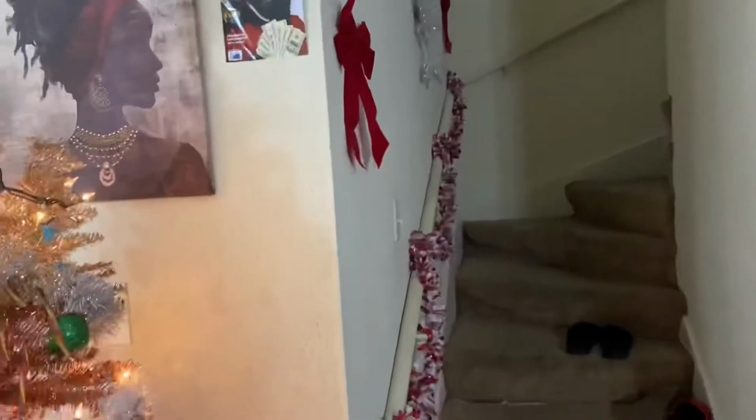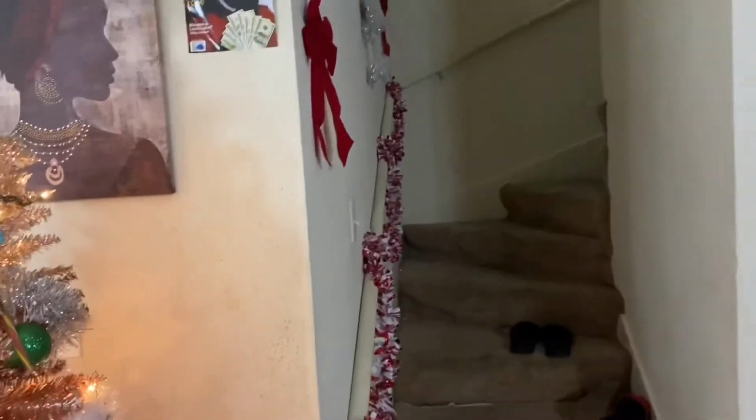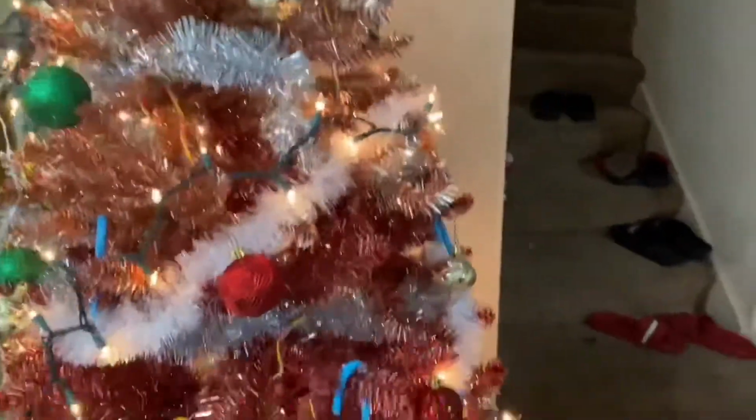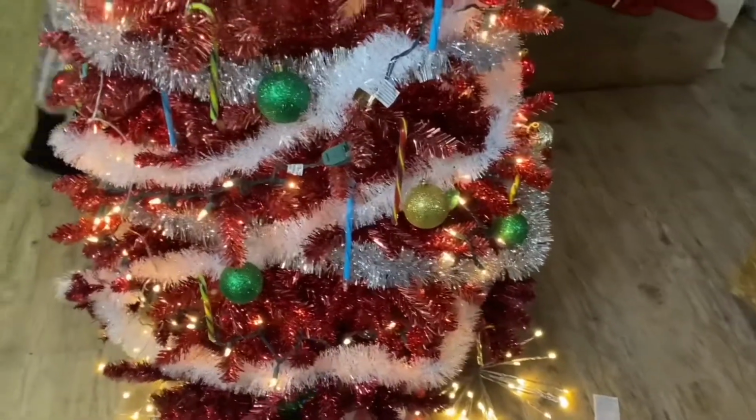And y'all, look what we also did to the stairs. It's looking beautiful, y'all. TD thought of doing this and it looks cute. So, yeah. Comment down below if y'all like it. It's so cute. And we're gonna see y'all after we do something.